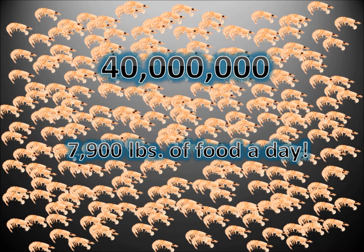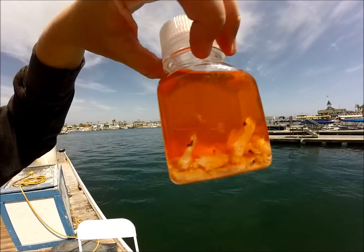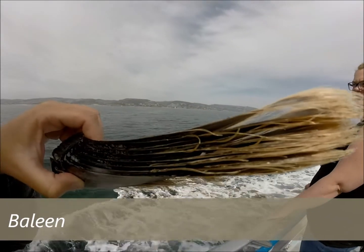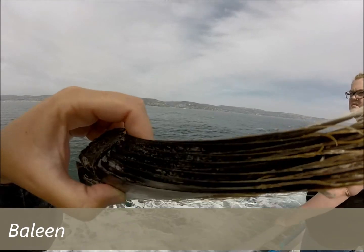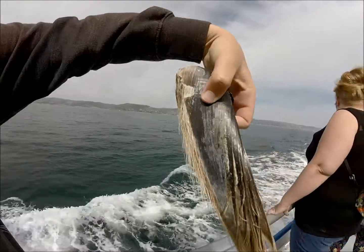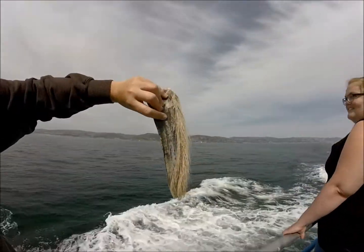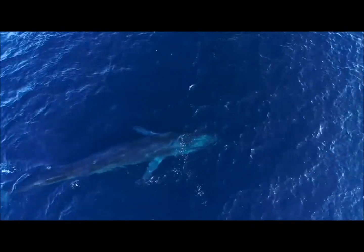That's 40 million. Blue whales are able to eat these animals because of the feeding strategy they share with many other whales, which makes use of a structure called baleen. Baleen is what whales have in place of teeth, made of keratin, the same substance that makes up your hair and fingernails, and it grows down from the top of their mouth in plates that stack together to form the largest filtration system of any animal.